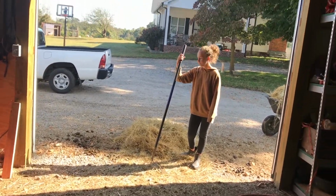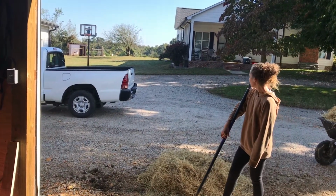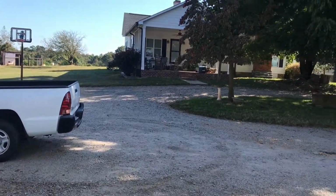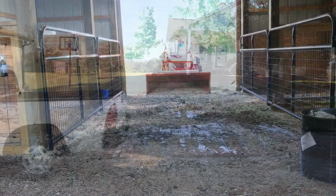And next is the rose bushes up there on the house. I've got to trim those back, and then do some other trimming while I've got the trimmer out, and pick up sticks and just make the place look nice. We'll see you here in a little while.